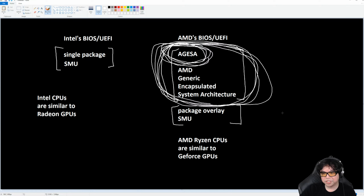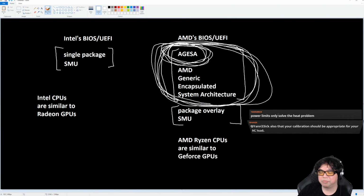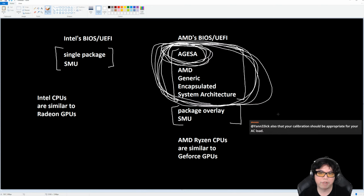Intel says so in the Intel recommendation, OC load line. Power limits only solve the heat problem. Power limits, well, yeah, I see what you're saying, because even if your power limit is 253, you still aren't controlling the micro voltages, like the random transient voltage spikes and the amount of current that's being pushed.